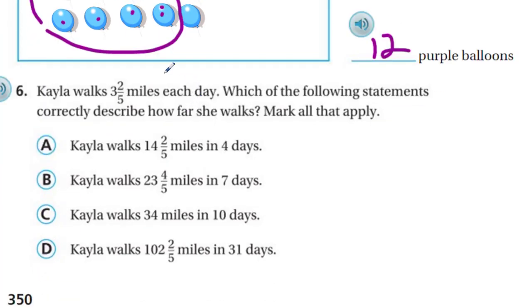Kayla walks 3 2/5 miles each day. Which of the following statements correctly describe how far she walks? Mark all that apply. So we have 3 2/5 is an important number because that's what Kayla walks each day. So Kayla walks 14 2/5 miles in 4 days. Okay, that's what she does in 1 day.